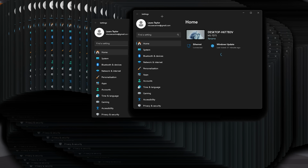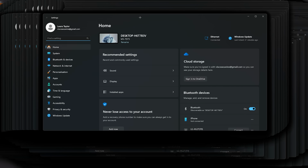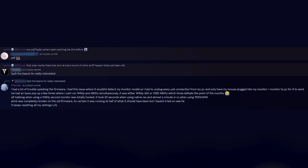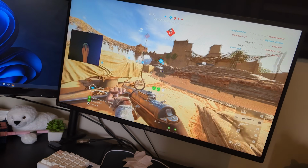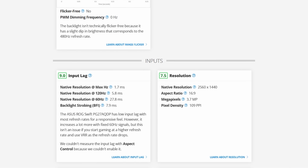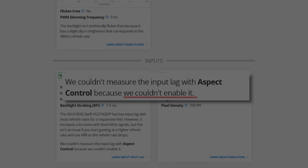There is also a chance I just got extremely unlucky and this experience isn't the norm, or that this is somehow on me for doing something wrong, and I have had others with this monitor say that I have been particularly unfortunate, but considering that I've never had anything like this happen with any other monitor, and that one of the review sites I used as a source earlier in the video mentioned they couldn't test aspect control because it wouldn't work for them, I don't think this is user error here.